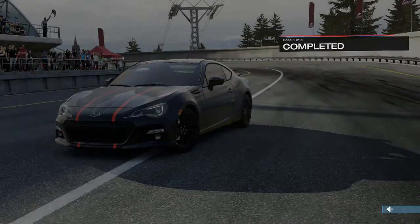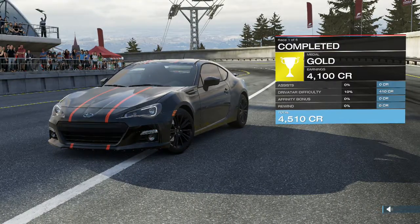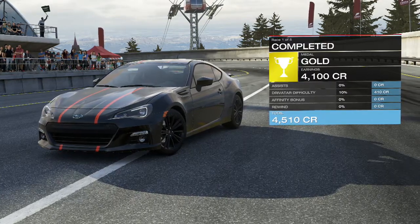Every time you race, you win credits and XP. Credits help you buy new cars and upgrades.